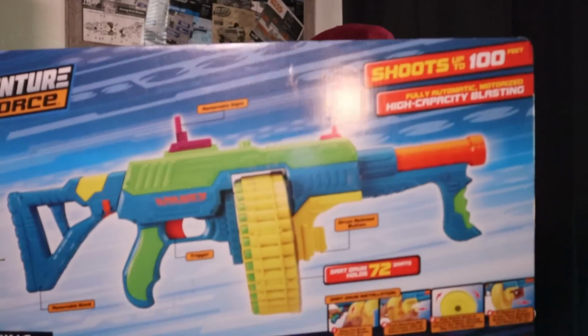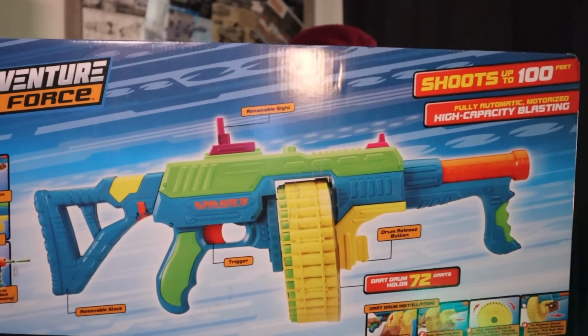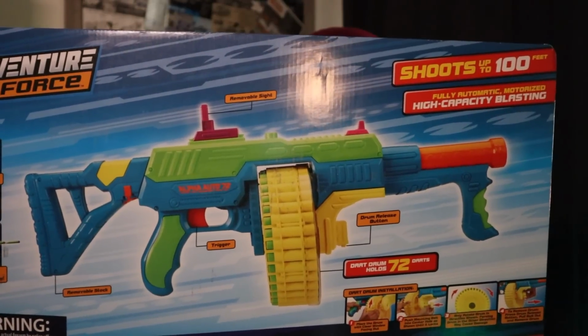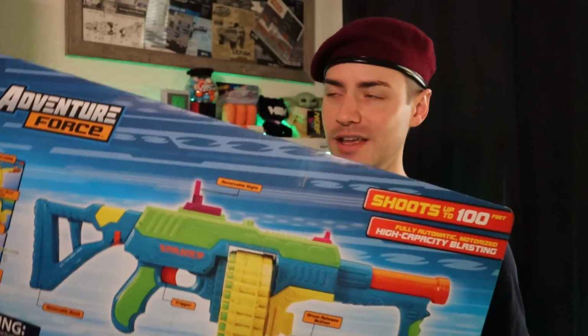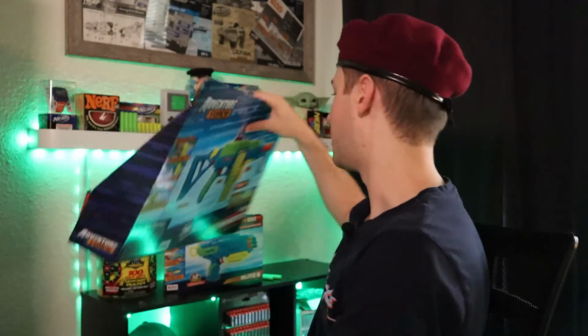Starting with the box, just for reference, the motorized full auto dart blasting Alpha Auto 72 comes with 76 pieces, that being the 1 dart blaster, the 1 removable sight, the 1 removable stock, the 1 dart drum, and the 72 long distance darts. So it's just enough to actually fill the cylinder all the way. Also claims it can shoot up to 100 feet. Not sure about that one. Anyways, that's a box. You don't care about the box, you care about the blaster.